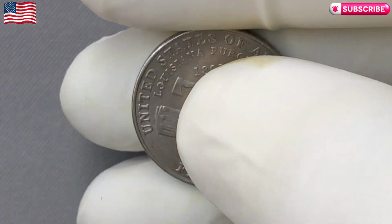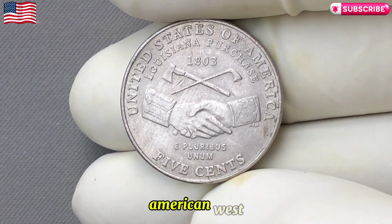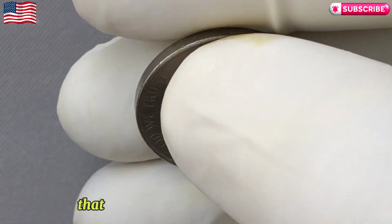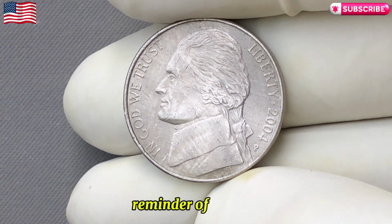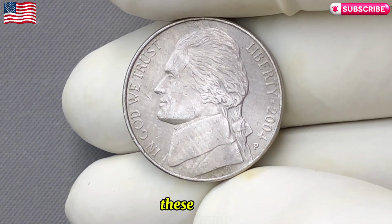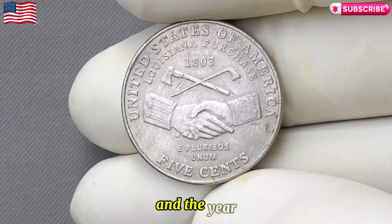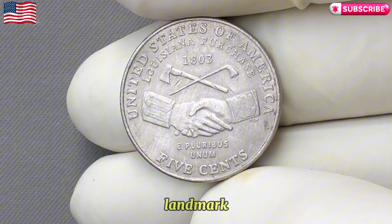It features a stunning depiction of the American bison, an iconic symbol of the American West. The bison not only represents the vast landscapes that were opened up by the Louisiana Purchase but also serves as a reminder of the rich wildlife that once roamed these lands. The inscription, Louisiana Purchase, and the year, 1803, boldly emphasize the significance of this landmark acquisition.